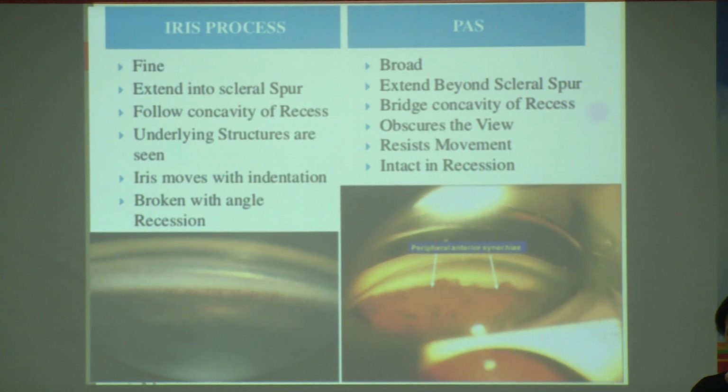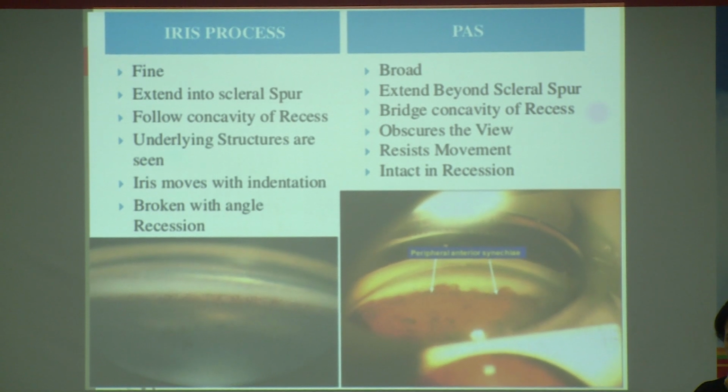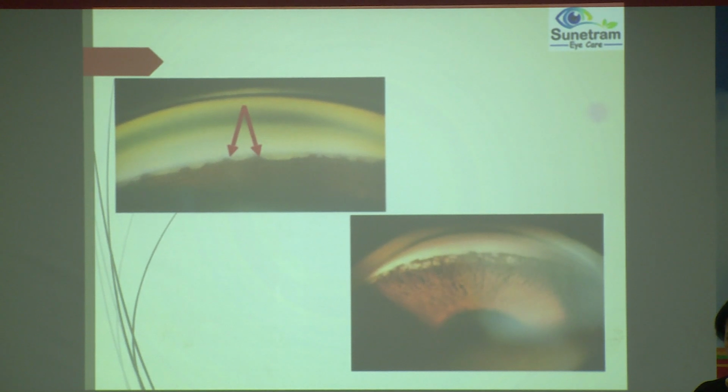So few important pointers are, it extends only up to the scleral spur and follows the concavity of the iris. Pars is broad and it goes beyond the scleral spur. And that is an abnormal structure which is present. So the top one is pars and the lower one is an iris process because they are fibrillary and it's stopping short of the scleral spur.